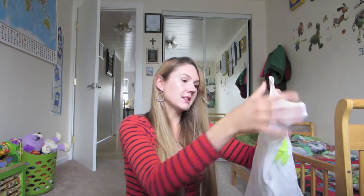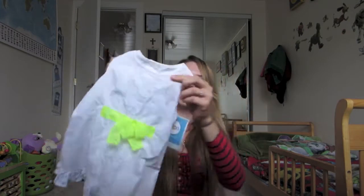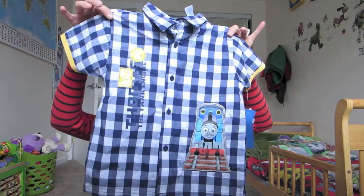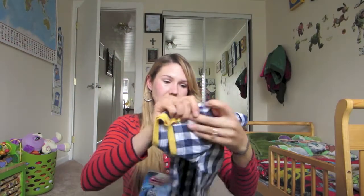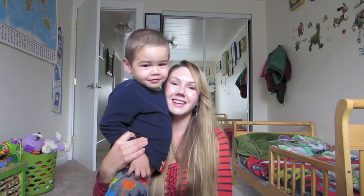And then I got Jade this little dress. It wasn't on sale, but it was so cute. I had to get it. But white won't stay white for long, so. And then I got this for Santana. It's a little Thomas the Choo Choo Train collared button-up shirt. It's super cute. I got it in a 5T. It looks really huge, but he'll grow into it eventually. And then I also got some pajamas that Jade is wearing right now. So that's what we have so far for our birthday party.